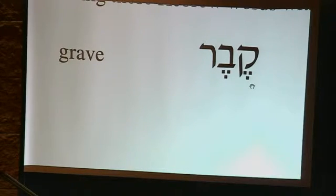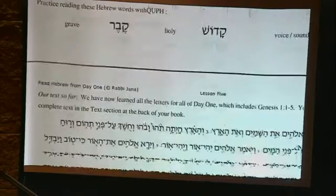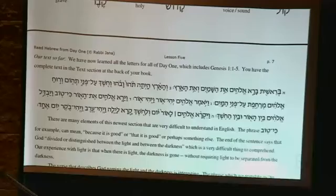Kever. Kever is a grave. And we have another segolate where you have an together. And it's not like you have to memorize these words, but that's a whole bunch of words you know. And then we have learned all of day 1. I have copies. Would you be so kind as to hand those out? Because that's something we're going to be able to read now. We're going to be able to read all of day 1 if you want.